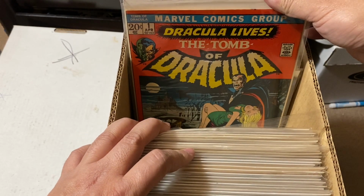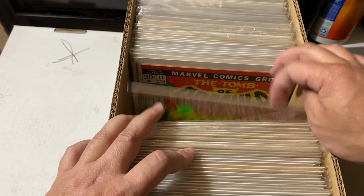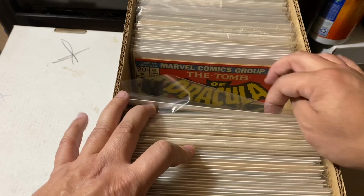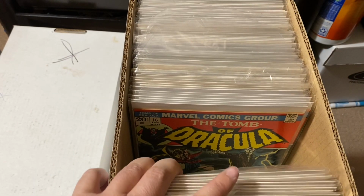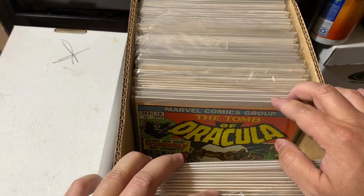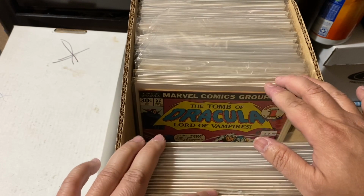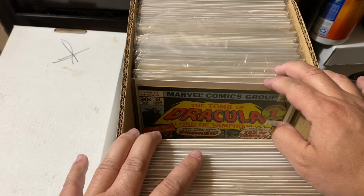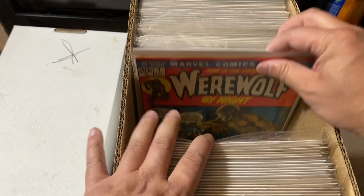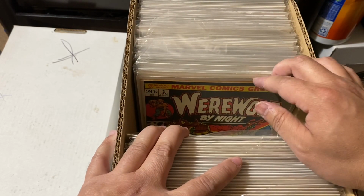Over months, here's the Tomb of Dracula. So that's an awesome book right there. Tomb of Dracula number 1, high grade. I would say at least a 7.0 to an 8.0. And pretty much the rest of the Tomb of Dracula keys as well as filler books, almost the entire run of Tomb of Dracula. I would say up to 50 something. Some gaps here and there, but great to see those books in there. Werewolf by Night, there we go. So Werewolf by Night number 1, pretty high grade as well, 7 to 8 as well.